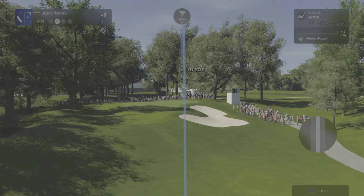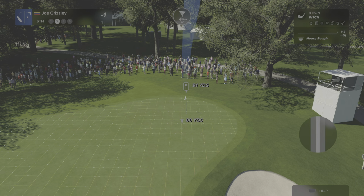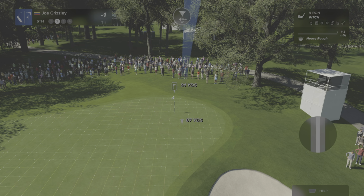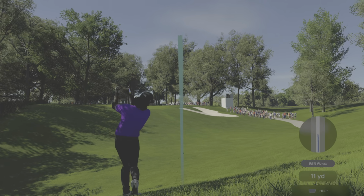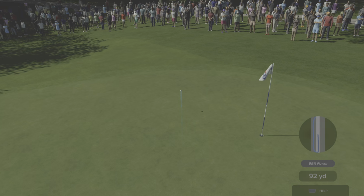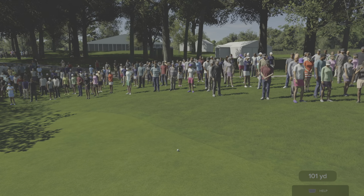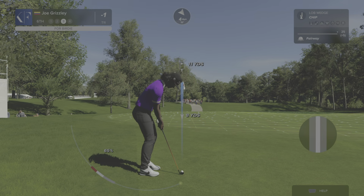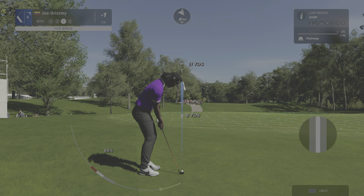That's a little untidy. Game with the 9-iron, I think. It's just looking pretty good in the air. And he's not hit the mark on that approach. Not easy to find the green coming out of the rough.